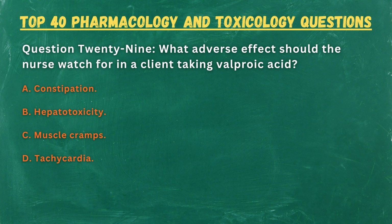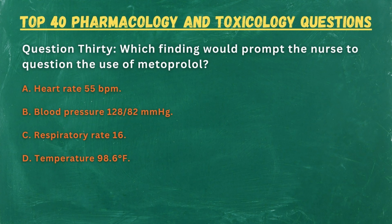Question 29. What adverse effect should the nurse watch for in a client taking valproic acid? A. Constipation. B. Hepatotoxicity. C. Muscle cramps. D. Tachycardia. Answer: B. Hepatotoxicity.